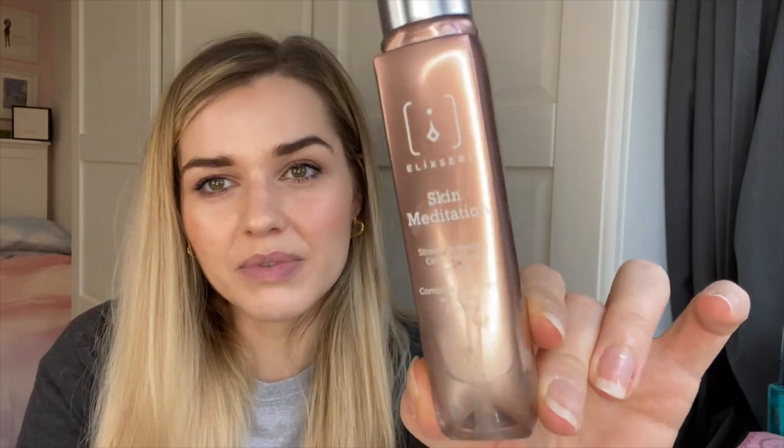And then we have, I'm going to try and do skincare before I go on to other stuff. This is the Elixiri, I can't say this brand, this skin meditation, this stress neutralizing cellular energy complex. They gifted this serum to me in the first wave of the pandemic.